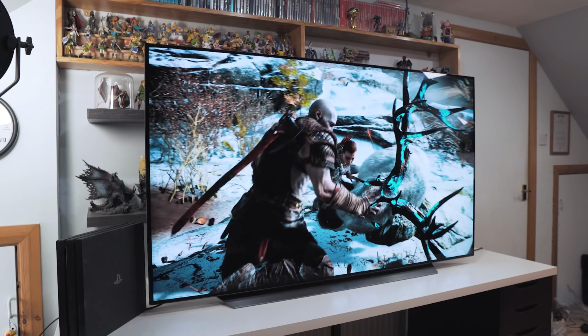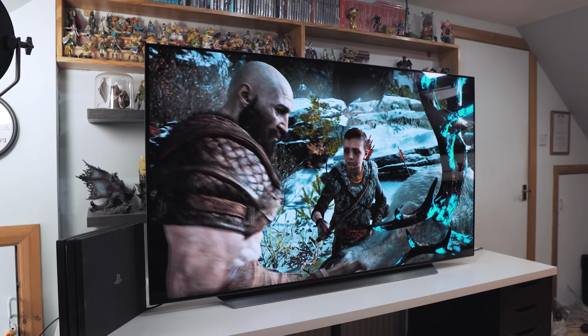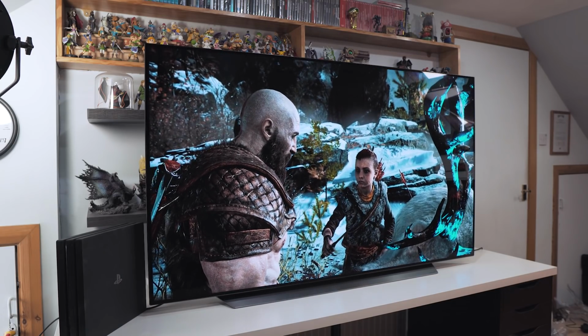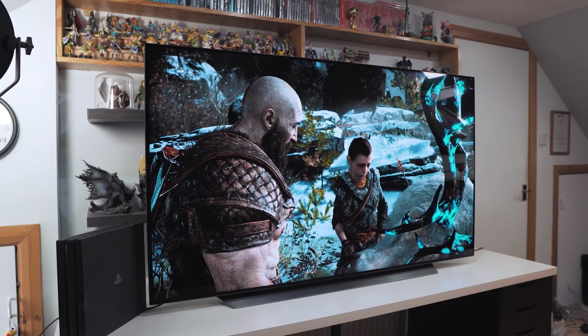Let's talk G-Sync, because by now you're probably saying, well, Arekkz, I hear you talk about all these specs, but why do I care about this TV? Why is it supposedly so good? Well, this is what we want to speak about, because LG are the first people in the world to bring G-Sync to an OLED TV. This is a first, and it is incredibly exciting.